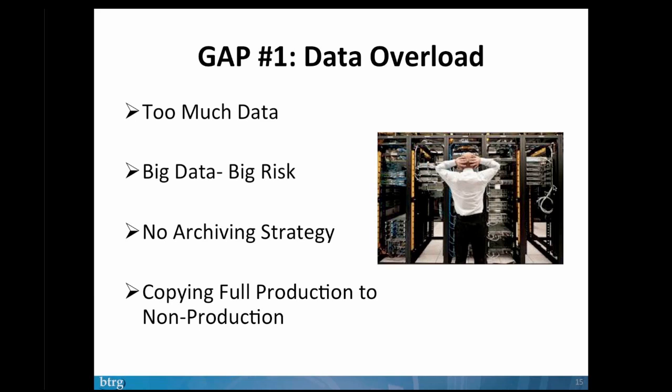Many PeopleSoft customers today don't necessarily have an archiving strategy, or if they do, maybe they are moving data from one table in the database to another. So if you're using built-in PeopleSoft archiving, what you tend to do there is copy data from the transaction table, like voucher, to the history table, voucher history, or other historical tables.